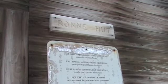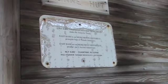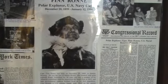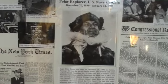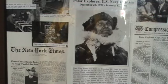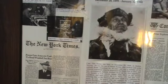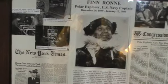This little building is called the Ronne hut. Don't know what it was for. This is Finn Ronne, and he brought his wife, perhaps that lady on the right, who died just recently in 2009. She was the first woman to live in Antarctica, and then a lower echelon man had his wife here. Those two women apparently despised each other from the get-go and never talked.